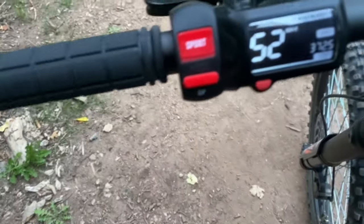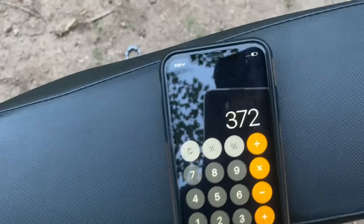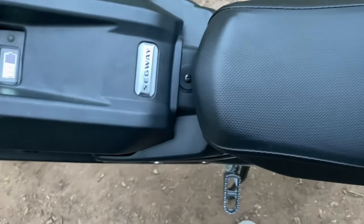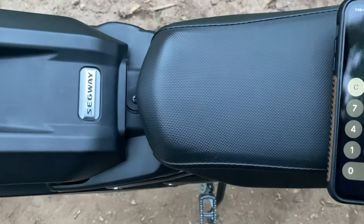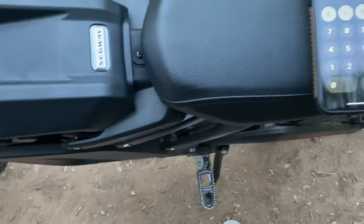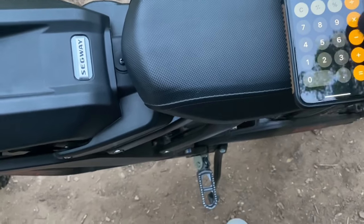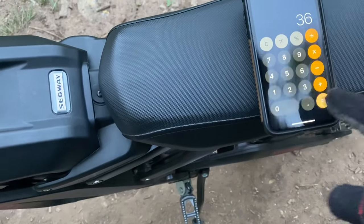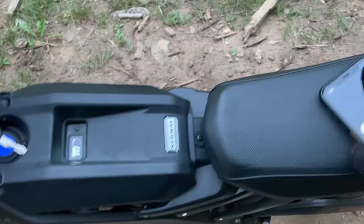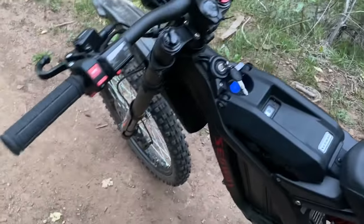41%, we're at 372, so 372 minus what we started at, 354. So we've gone 18 miles, so I gotta make it back to where I started, so that'd have to be another 18 miles. And it should be like 36 miles, going like 35 average, I'd say. If we make it, let's see. I'm about to head back right now.